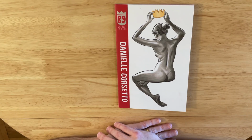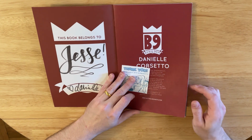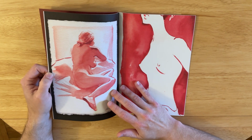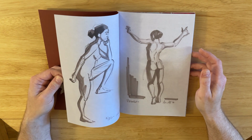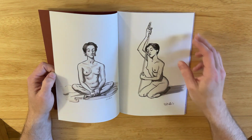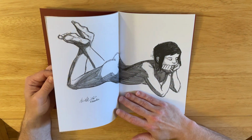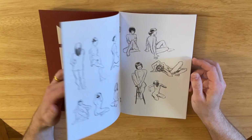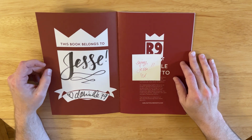This is classic figure drawing, as in going to sessions and drawing figures from life. Some watercolor work, ink work, really well done, realistic. The shading is excellent, and the whole book is put together really nicely. You can see the personalized, fancy nameplate here. This is Pinups by Nick Torhurst.